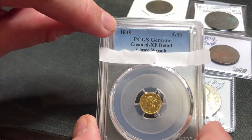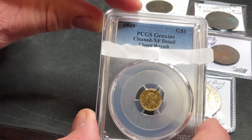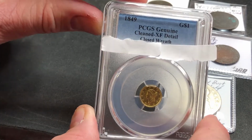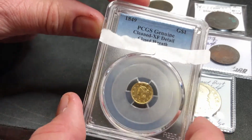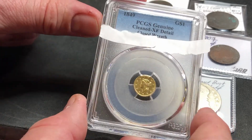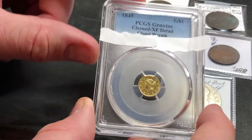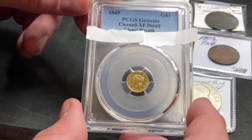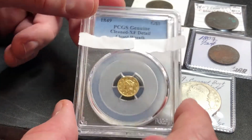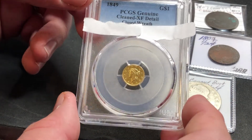But this is an 1849 PCGS genuine, so we know it's genuine. It's cleaned with XF detail, and it's a closed wreath, and it's a cool one. I've got a handful of these, and I'm glad to have a couple that are graded, that I know are genuine. I got this because of the grade coming back, to whoever had it graded, coming back less than desirable. They got rid of it at pretty close to the melt value.